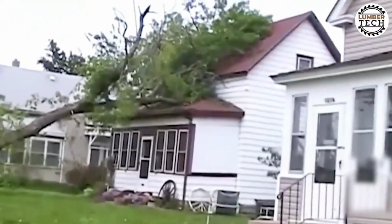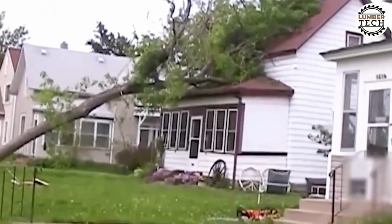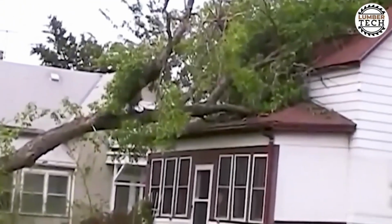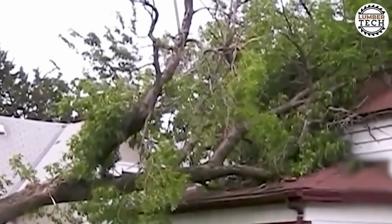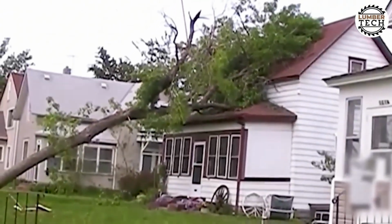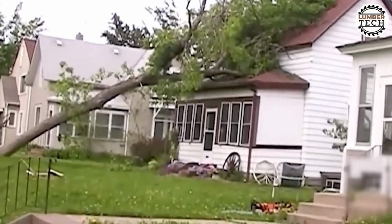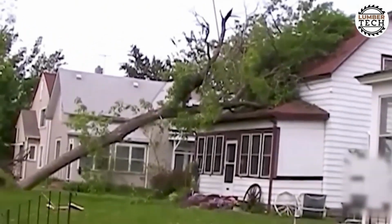Then there's the weight and tension of fallen trees. When a tree crashes onto a structure, it doesn't just sit there. It's often wedged between other debris, resting under extreme pressure. Cutting into it without proper technique can cause sudden shifts, sending massive sections rolling or snapping unexpectedly. A single miscalculated cut could bring down an entire structure or even injure the crew.